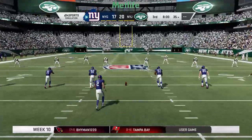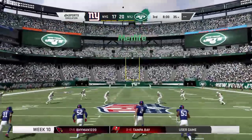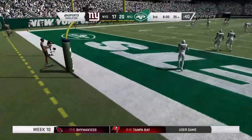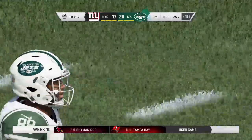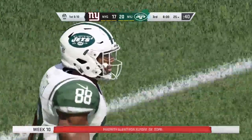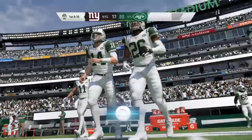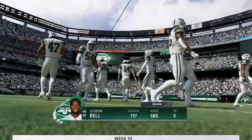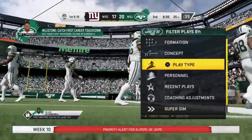Both these offenses have been in fine form. What will the second half bring us as we are underway in quarter 3? And this will not be returnable. It's out of the back of the end zone for a touchback. Now the Jets offense gets ready to head back on the field. They have the lead. Now they'll be looking for some separation here as we begin the 3rd quarter.